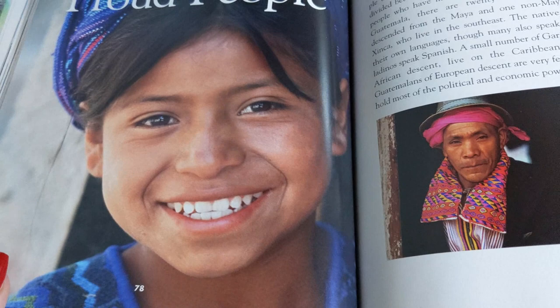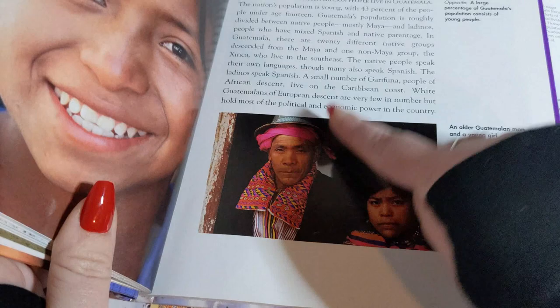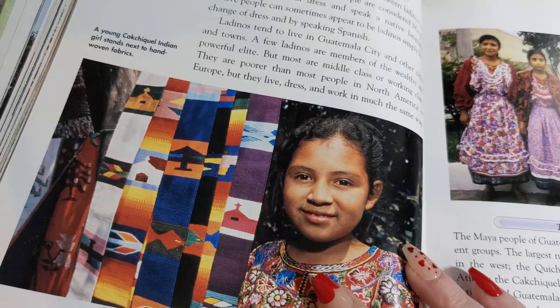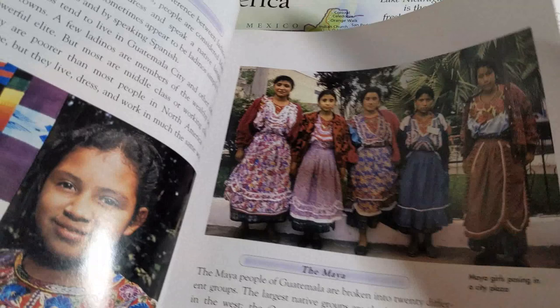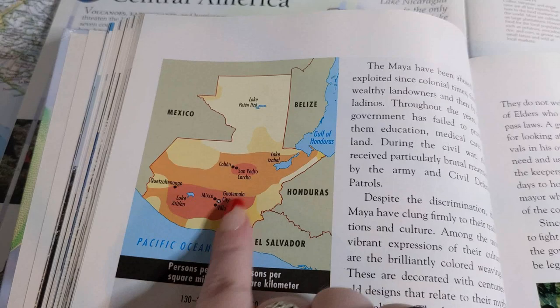And here are some people wearing some of their native clothes, traditional clothes. And this is a Kaqchikel person of their descent, next to their beautiful fabrics. And here are some Mayan people wearing their beautiful textile fabrics. And here's a population map. You can see the majority of people living down in this corner and getting more and more dispersed as you go out from there.